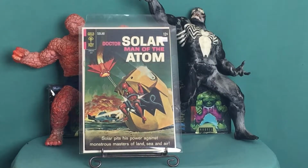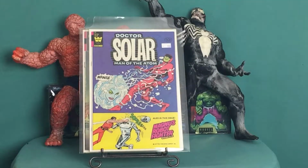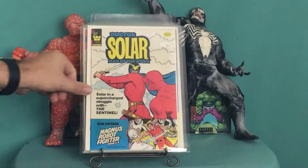Gold Key quit publishing them, and they got completely different covers. They were sold to Whitman, and this is issue 29. Look at the difference between what Gold Key did with the painted kind of photo-looking cover, and then what Whitman did with them. That's 29, and this is 31.